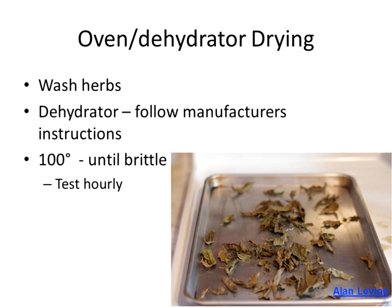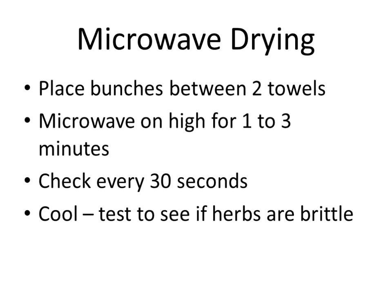A microwave: place bunches between the two towels. Microwave on high for 1 to 3 minutes. You want to check every 30 seconds. And this really seems like a lot of work to me. You know, every 30 seconds you got to go in there and check them. And so I think I maybe would want to try and find something a little bit different.